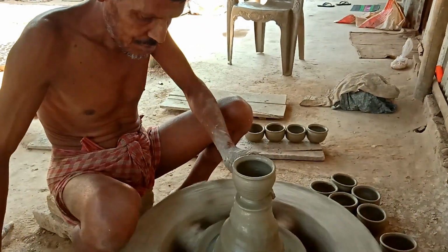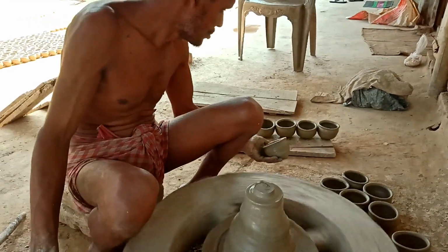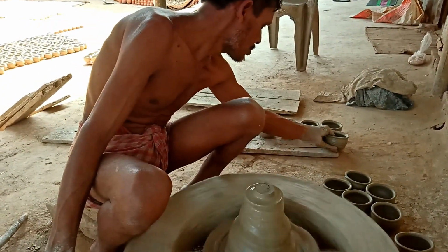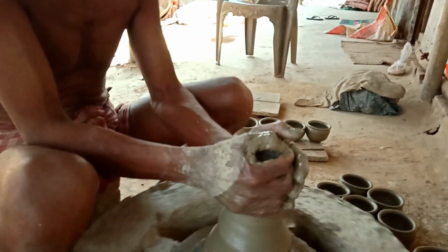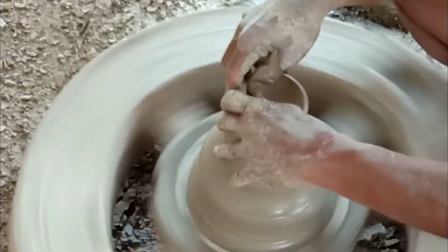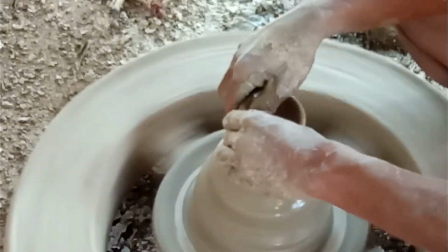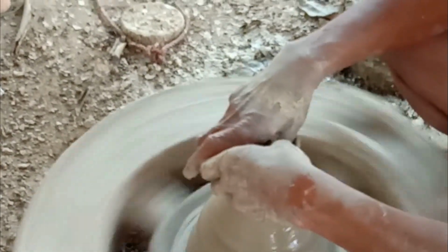As the wheel is rotating, it's absolutely magical to see how the clay takes the shape of a small pot one by one. And what really astonished me is that all the pots come up from the potter's wheel with the same size and same shape. Amazing work.